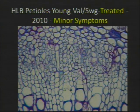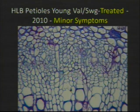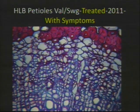The same thing with minor symptoms in the tree. We saw a little bit more plugging in relationship to the minor symptoms. But again, the phloem system still looked in pretty good shape, even though they were all PCR positive. With more advanced symptoms, you had more necrosis occurring. But again, the phloem system was not totally blocked, not totally collapsed like I showed you in that previous photograph of the untreated trees.